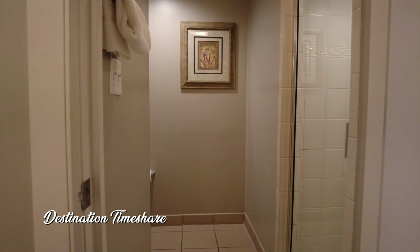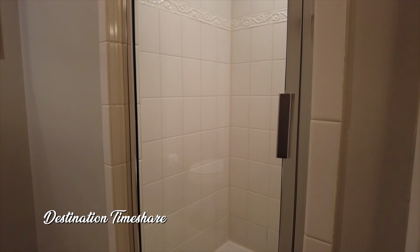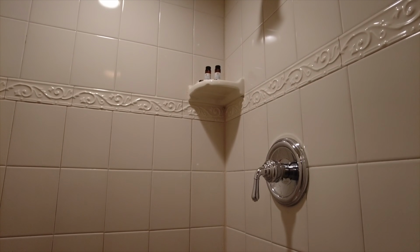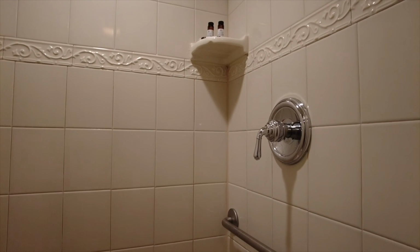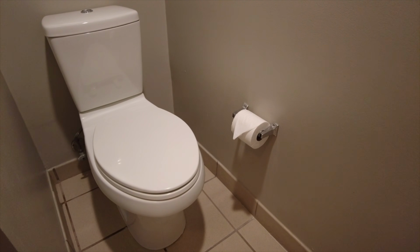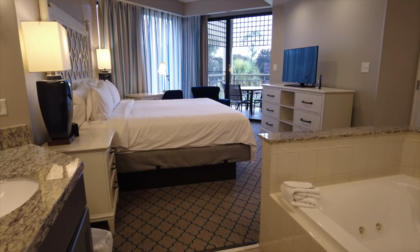Now in a water closet here, you're going to find a really small shower. This was actually kind of a bit of a drawback of this villa, is this shower was actually pretty small. And even worse yet, around the corner from the shower is where you'll find the toilet kind of crammed in this little hole back here. Wasn't really all that ideal.